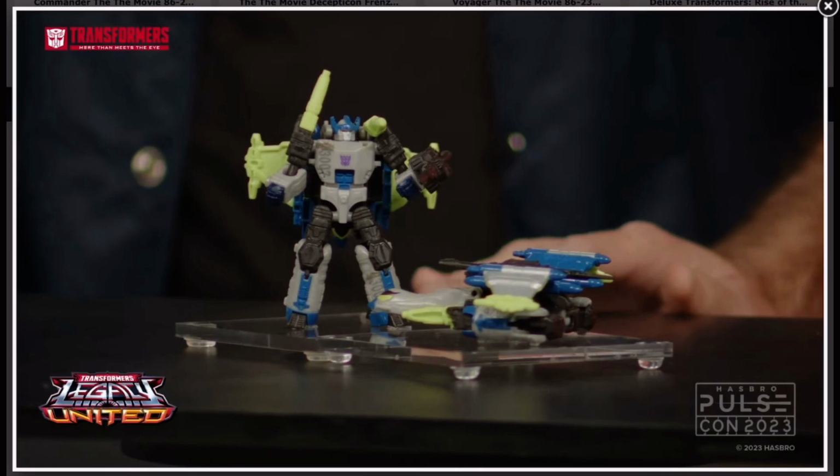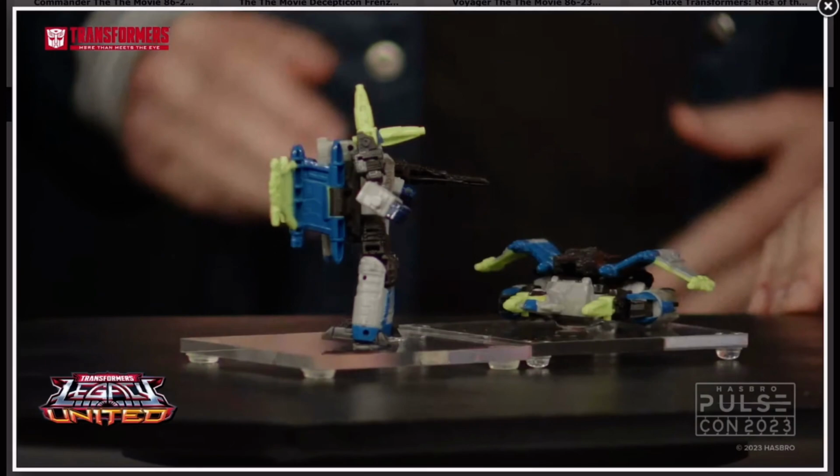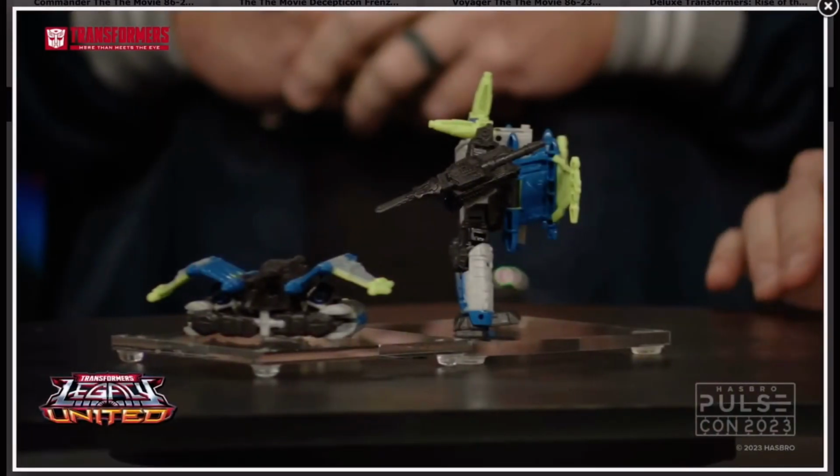Now, if this was a Voyager with the same amount of paint, then I'd definitely be ticked off. But it's a Core Class, so that's not as bothersome, though it'd still be nice to have a little bit more paint. Again, it's a sample copy. It's got the numbers on it. I think there are higher quality images of these now, but they're on social media. I don't think TFW has them up yet.